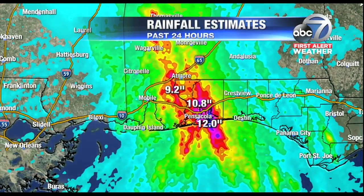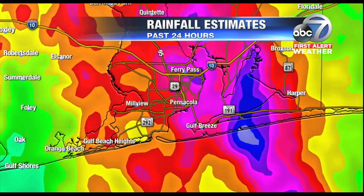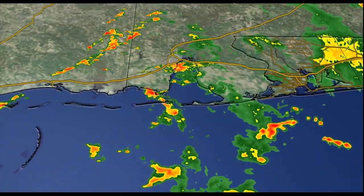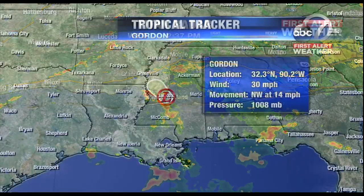The rainfall estimates just over the past 24 hours, over a foot just south of Pensacola, nearly a foot near Pensacola, and even up to north of there in Escambia County. Gulf Breeze also seeing some tremendous amount of rainfall. There's that foot of rain right there on the island, and then as you push toward Pensacola, just under 8 inches more rain on the way, and also some showers still developing into parts of Louisiana and Mississippi.